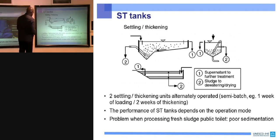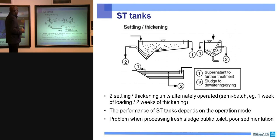Normally, we have two settling thickening tank units, operated alternately. The performance of the settling tank depends on the operation mode. As I explained in the last slide, 1 week of loading is sufficient, and after that, you can have 2 weeks of thickening in the tank in order to make the sludge more compact. You have some issues when processing fresh sludge because of poor sedimentation. In several African cities, you have so many public toilets, and from these you can get fresh sludge. It is why we have to think more about the treatment of this sludge.